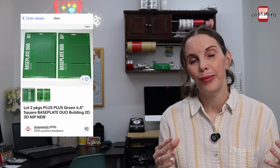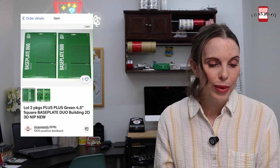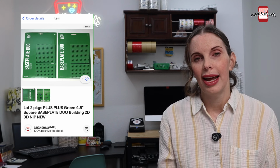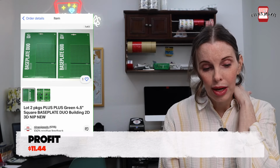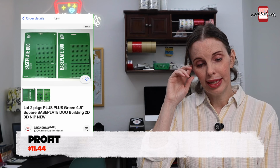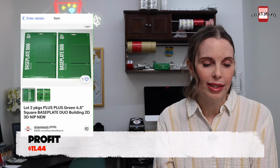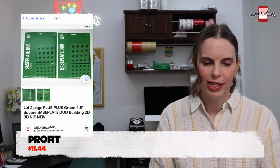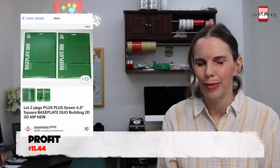Next up was a lot of 2 packages of Plus Plus base plates. These are building toys similar to Lego or something like that. We actually got a big bulk lot of these and some other Plus Plus toys at the thrift store. We paid 54 cents for these, and these sold for $20. These are the first ones we've sold, but I think the right buyers just have to come along. We're not going to try to clear these out by any means because they do seem kind of hard to come by, so I think these will eventually sell.